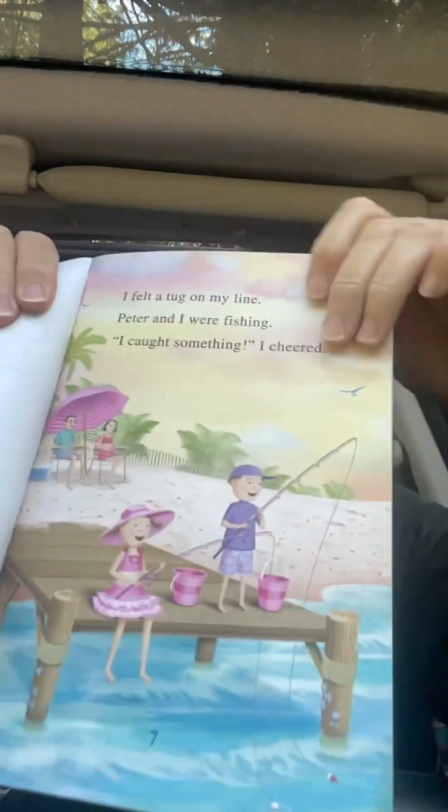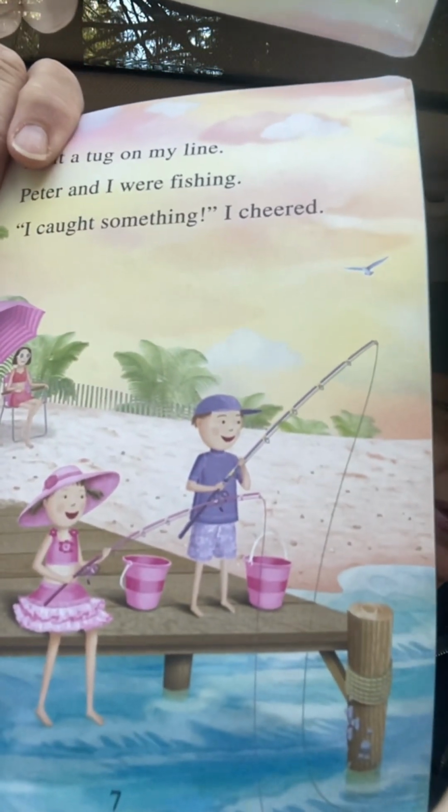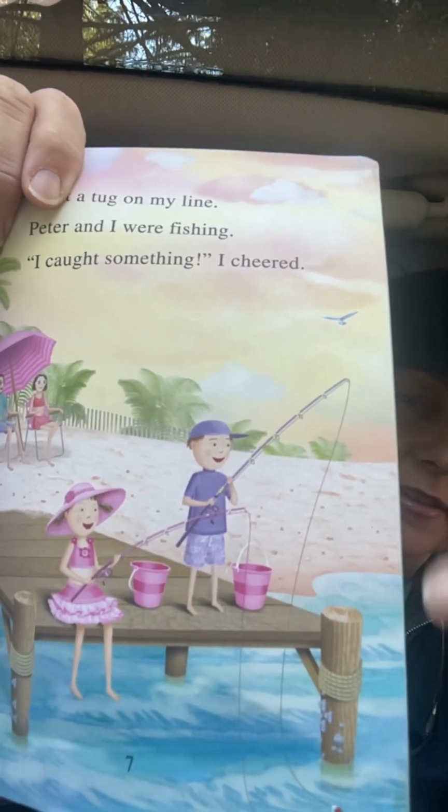I felt a tug on my line. Peter and I were fishing. I caught something, I cheered. Look at, she says, I caught something, Peter. What could it be? I can almost hear that seagull in the waves.